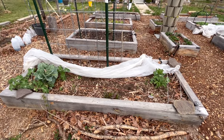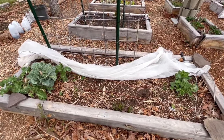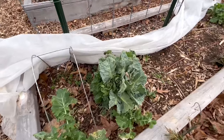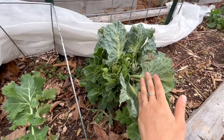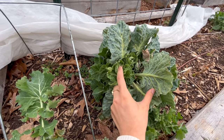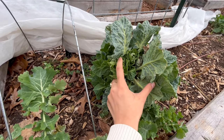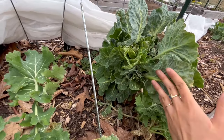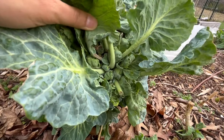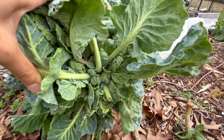And in this last bed, it's mostly empty, but I just have a few things that have overwintered. Some of the things that I had in here did die over the winter, but I do have one surviving Brussels sprouts plant. I haven't harvested anything from this yet, but I'm hoping that I will be able to get something this spring. You might be able to see these little baby Brussels sprouts. They're not very tight. I'm worried that they're going to bolt, but I'm just leaving it here to see if we can get anything. Here you can see some more little baby Brussels sprouts forming in the little nooks of the plant.